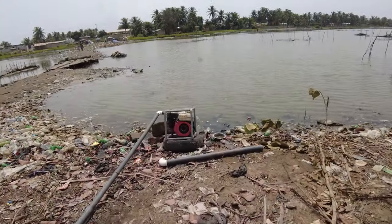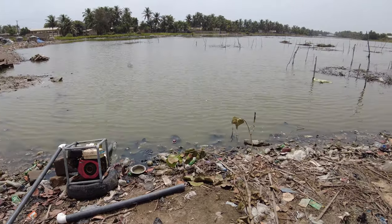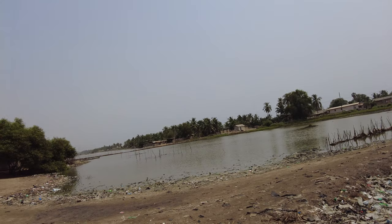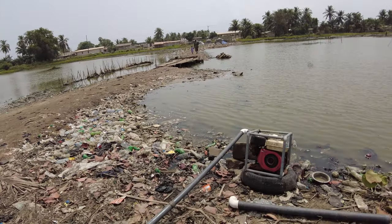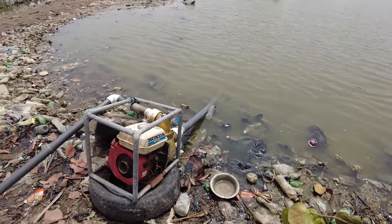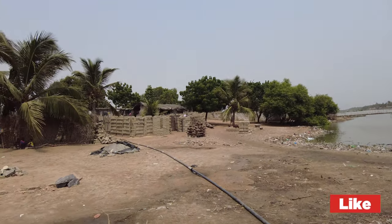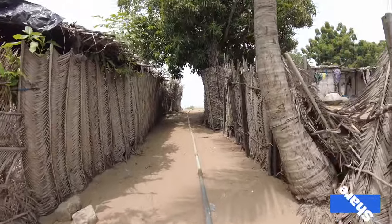As you can see here, this is where they get the water from the lagoon. And if you look here, there's a massive lagoon down here. It's not a big industrial machine, but just a small generator. What the generator does is get the water here and transfer it all the way to the farm. I'll take you guys through the farm shortly. What I'll do now is walk you guys slowly.